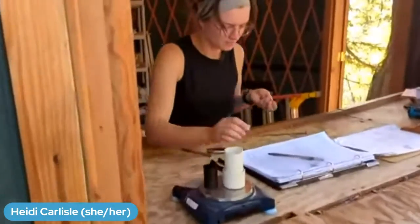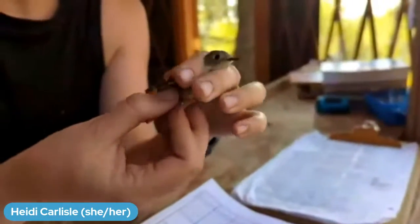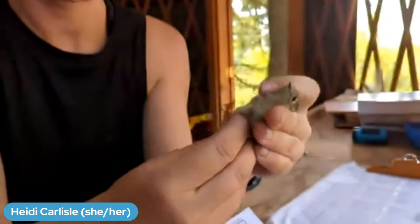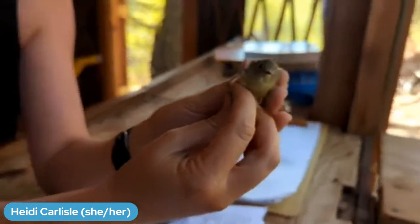Alright, so Alexis just weighed this little kinglet, so maybe I'll zoom in so you guys can see this little kinglet's face. Very cool. I heard there was a lot of them this morning. Yeah, they are moving through in big numbers, so it's definitely peak kinglet migration. There we go. Cool.